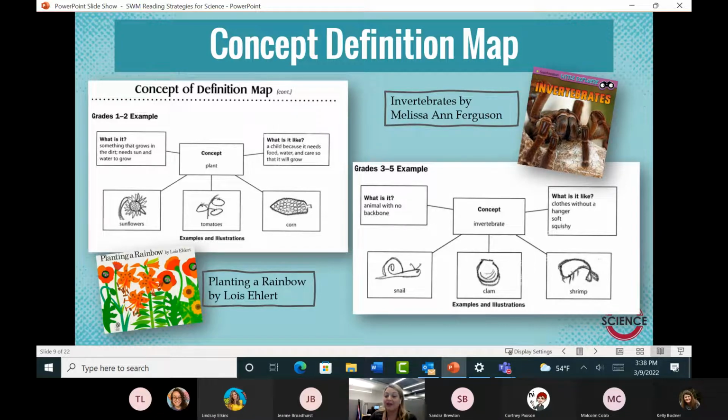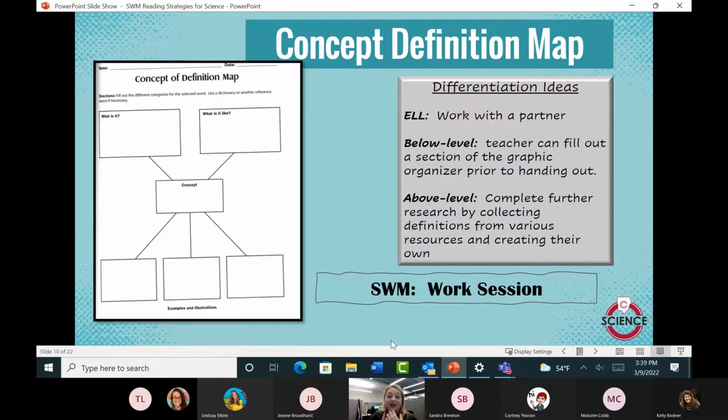Here's a grade 3 through 5 example. The concept is an invertebrate. The teacher can introduce the topic by reading a couple of pages from this informational book on invertebrates. The Smithsonian Little Explorer books are fabulous. And then here the teacher is asking questions. And then after they read the passage, and as she read the text, students are adding to their examples and illustrations. What about our students that need a little help?